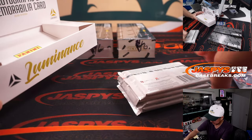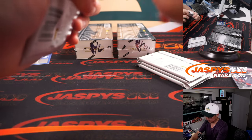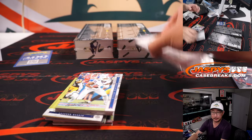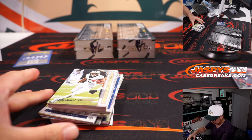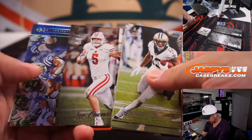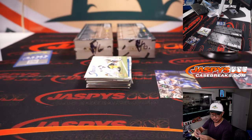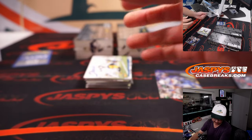All right, next box. Box two, good luck. Jonathan Taylor to 149, Colts, Jeremy, and got a Davis Mills piece of his jersey. It's gonna go to Jerry and the Texans. Could be a sleeper, a little sleeper this season. Could have a nice year.